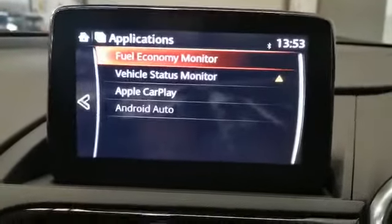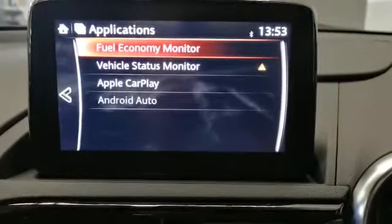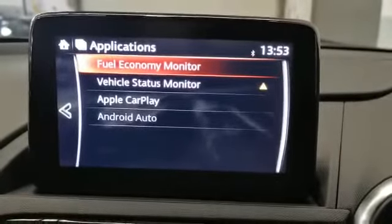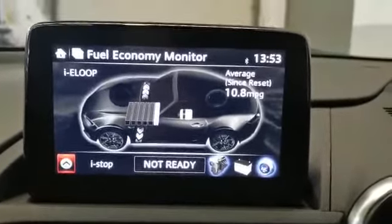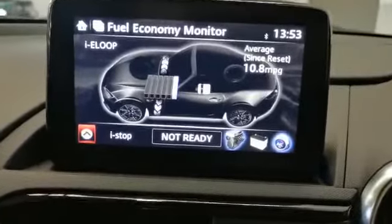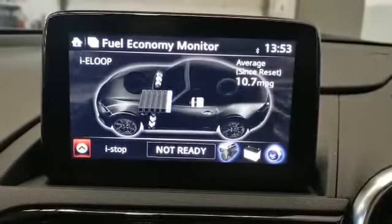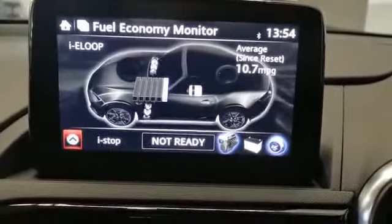Applications, vehicle status monitor with a warning triangle next to it means that we're low on fuel, which we are. We've only got 22 miles left. Fuel economy monitor, and you can see this car features the regenerative i-ELOOP system. It's 10.8 mpg, which is not indicative of what this car produces. It is a brand new car, it's just been round the yard, so it's not going to give us the most accurate mpg figure. But i-STOP is very useful.